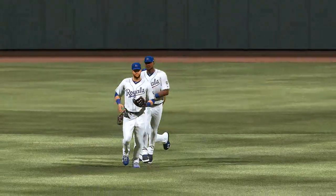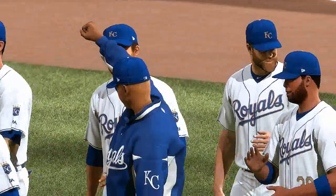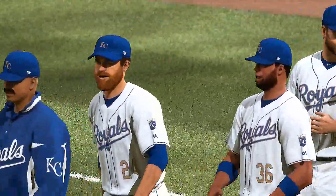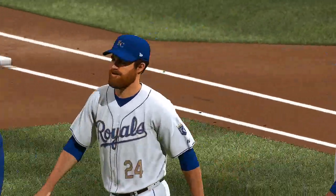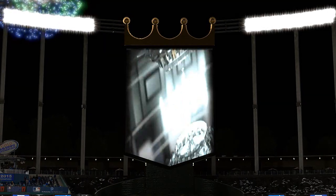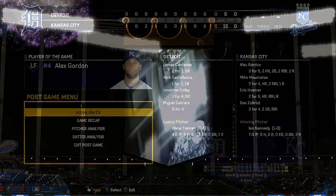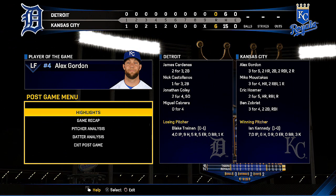7 innings of work for him, 6 hits, 3 strikeouts, and of course no runs coming across the plate on him today, as he will get the first win this year as a Royal. So nice job there from Kennedy, as he did a great job pitching 7 healthy innings at that. And we'll see there your player of the game, Alex Gordon.